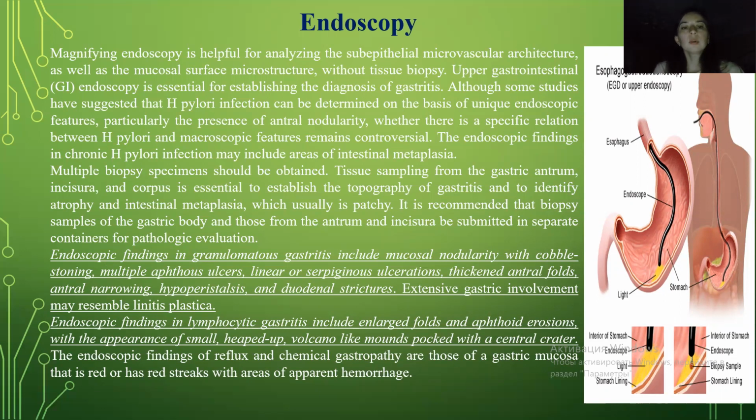Endoscopic findings in granulomatous gastritis include mucosal nodularity, multiple antral ulcers, lines of serpiginous ulceration, thickened antral folds, antral narrowing, hypoperistalsis, and duodenal strictures. Extensive gastric involvement may resemble linitis plastica. Endoscopic findings in lymphocytic gastritis include enlarged folds and erosions with the appearance of small heaped-up, volcano-like mounds with a central crater. The endoscopic findings of reflux and chemical gastropathy are those of gastric mucosa that is red or has red streaks with areas of apparent hemorrhage.